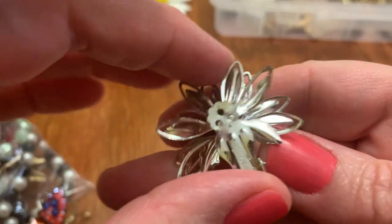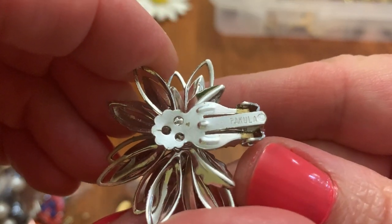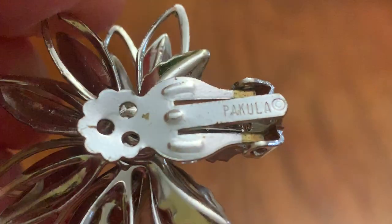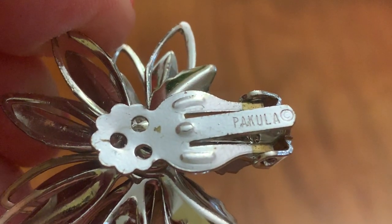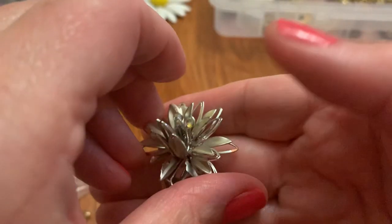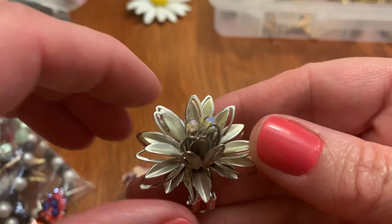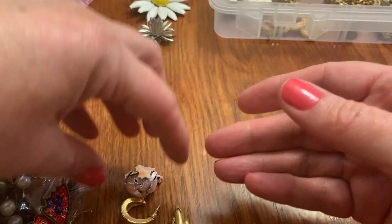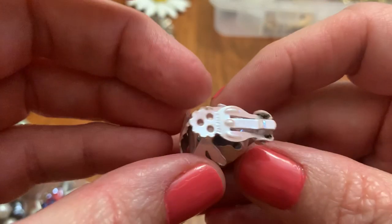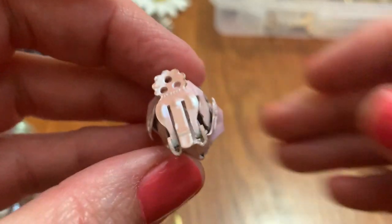This is an earring from... I always think I'm going to be able to read that. Pakula. Pakula. I think I found some of this in the other bag. Pakula. This is pretty. Don't know what that says.